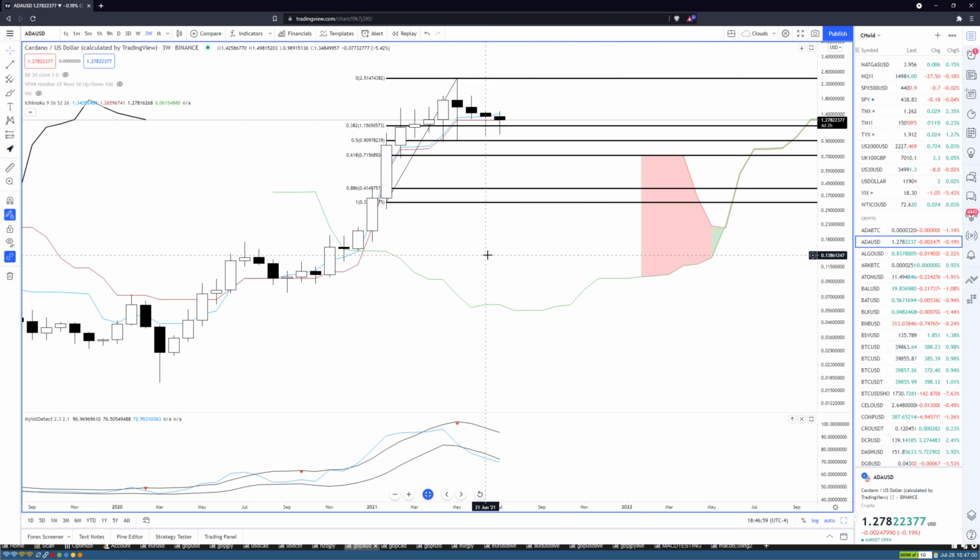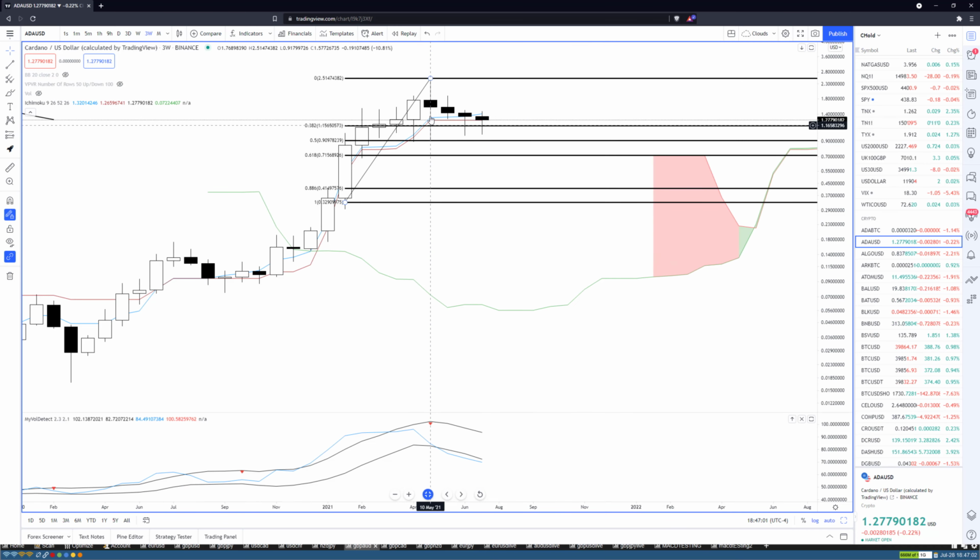Taking a look at Cardano here. First, looking at the 3-week chart. So we're looking at the fourth 3-week candlestick that we've traded lower. We've consistently found support up against that 382 Fibonacci retracement level at 115.